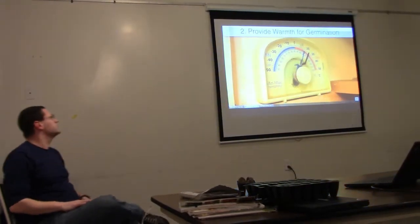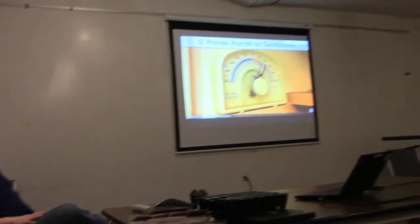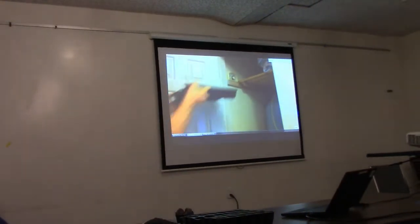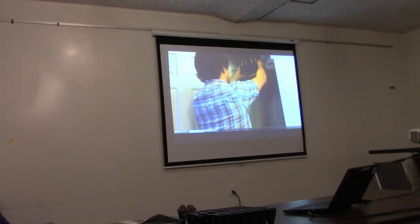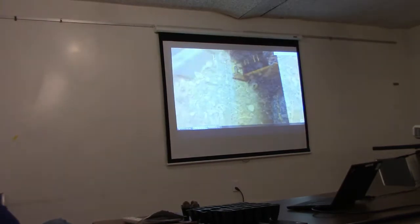Seeds need warmth to germinate, so use a maximum minimum thermometer to find somewhere in your house at the temperature indicated on the seed packet. However, warm soil does tend to dry out quickly, so to prevent this, you can either cover them with a plastic bag or regularly check and water them. I see how he's doing it in the closet.